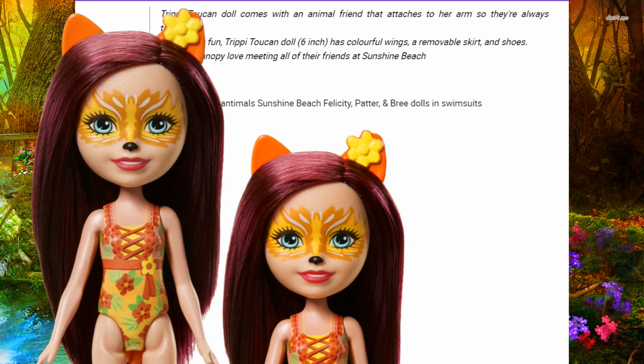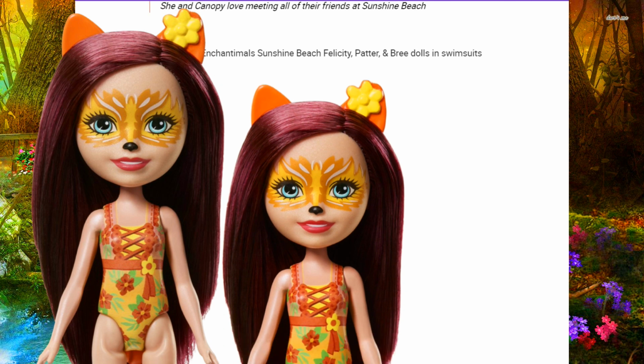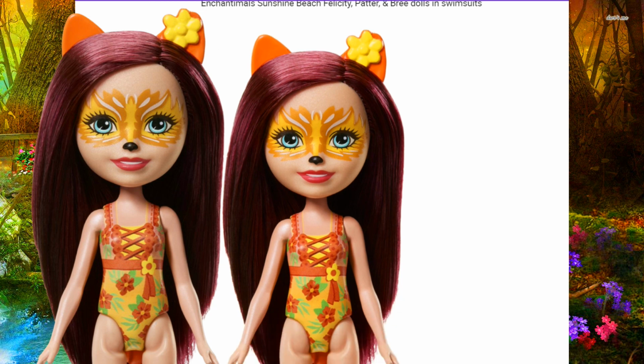This is super cute, and adorable. Look at the color in her hair. That is a really pretty color. It's like an auburn, burgundy type of hair. Okay. As you can see, these dolls are not articulated.